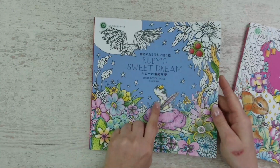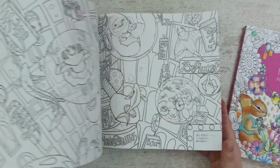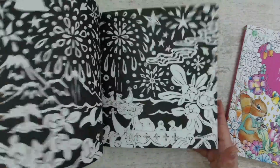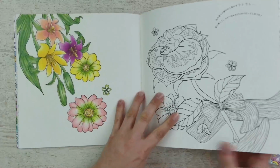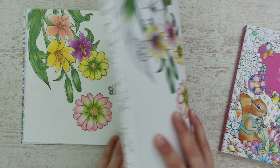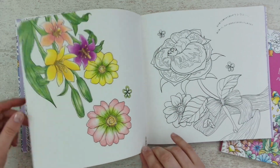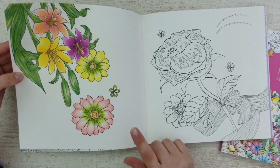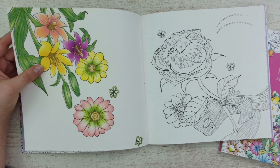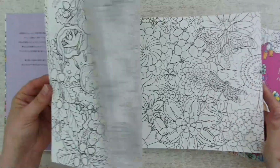And this one is about this frog girl, Ruby, and her little story, adventures, I want to say. I colored one page with Holbein's, and I kind of copied the back of the book. I got some inspiration from it, but I changed some little things. The paper was great with Holbein's. I was able to layer and blend very nicely, and that's something that's not always happening with Holbein's on every paper.